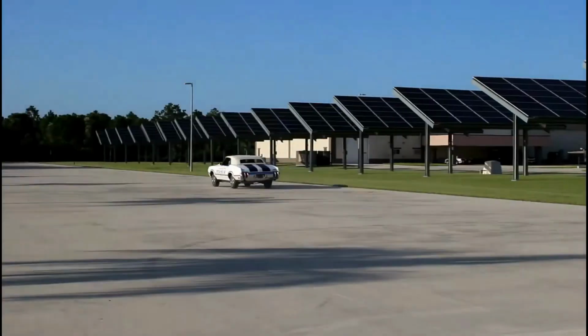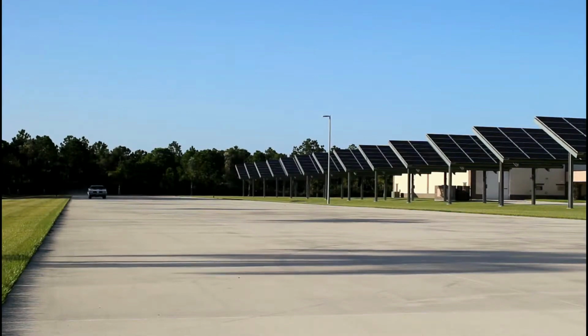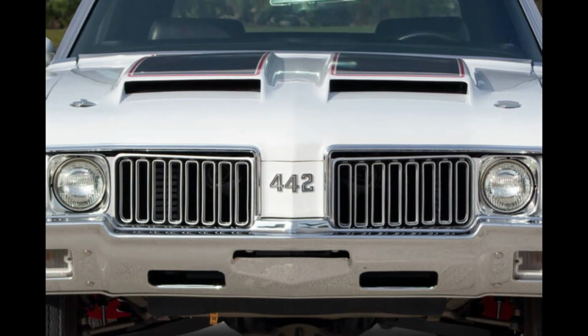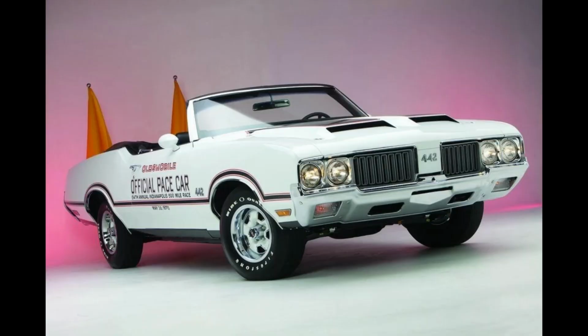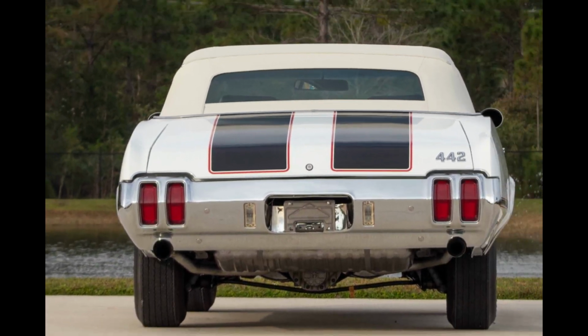In order to keep up with the horsepower race, General Motors dropped the cap on engine size in 1970, and Oldsmobile responded by making the Olds 455 V8 the standard 442 engine. Output was 365 horsepower, with a 370 horsepower variant available with the W30 option. The 1970 model year can be identified by its vertical bars in the silver grille, rectangular parking lights in the front bumper, and vertical tail lights.